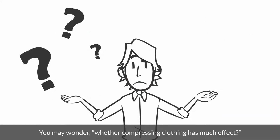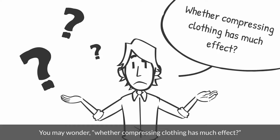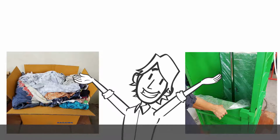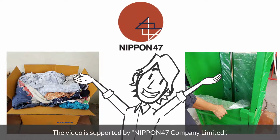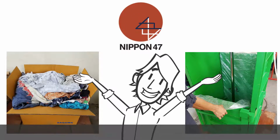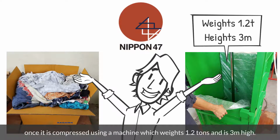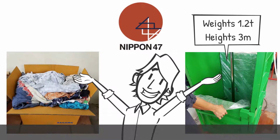You may wonder whether compressing clothing has much effect. We'll show you the video of used clothing being compressed. The video is supported by Nippon 47 Company Limited. They specialize in handling used clothing. What will happen to used clothing once it is compressed using a machine which weighs 1.2 tons and is 3 meters high? Let's take a look at the process.